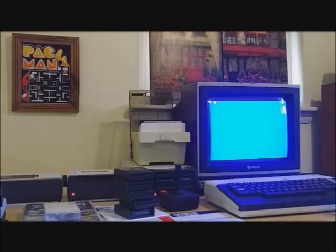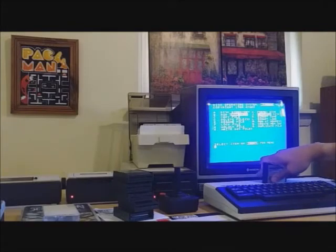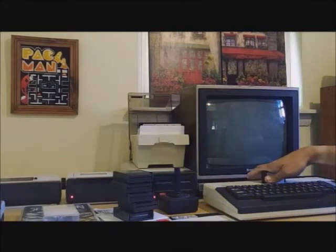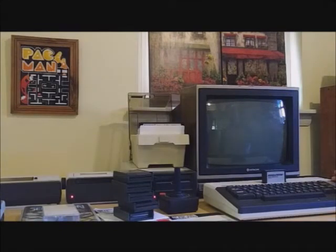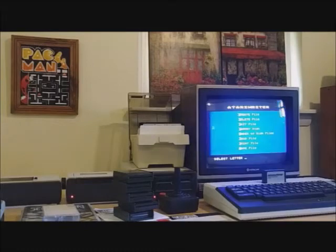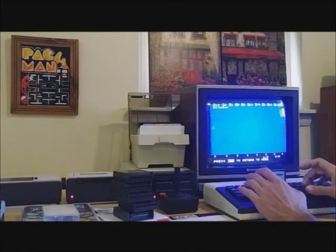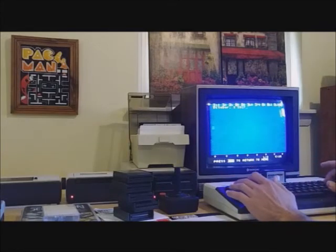There we are. We'll let it load DOS. There we are. We'll put the cartridge in and hit reset. There we are. And now this is a word processing program, so you can create a file and you can basically do exactly what you can do today in MS Word and things like that.